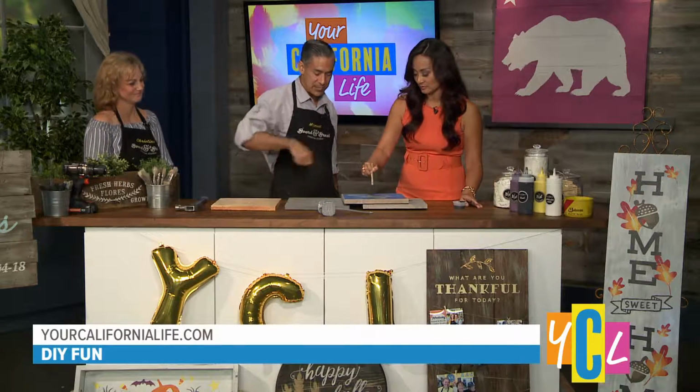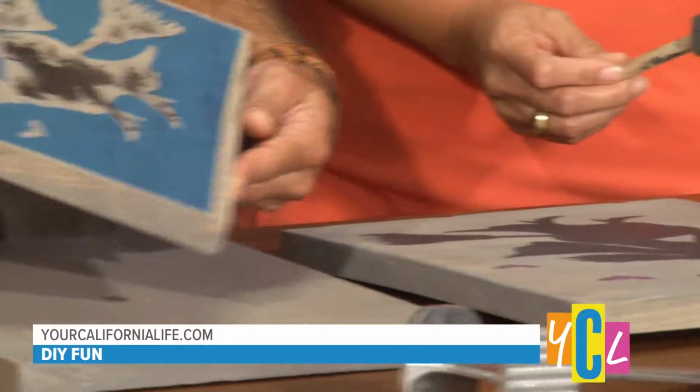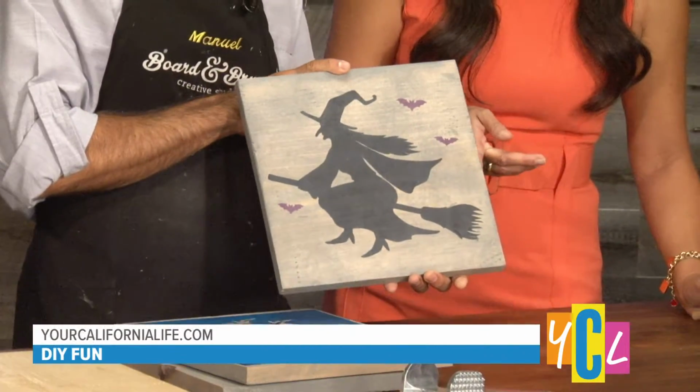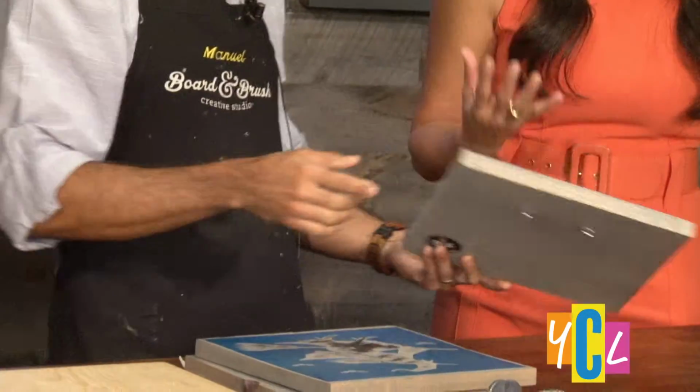Okay. But as long as you're not doing any stroke type motions, you're just dabbing it on there with a light coat. And then after you're done dabbing it on there, we will peel that stencil off, and you will be left with a design. Look at what I made, guys. Can you believe it? It's awesome. It's like magic. Obviously this is with that fall Halloween theme. We've got the witch on the broomstick.